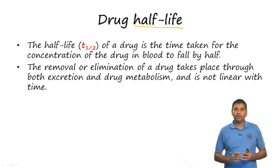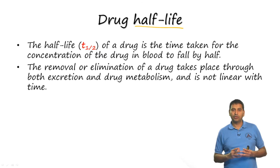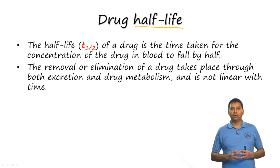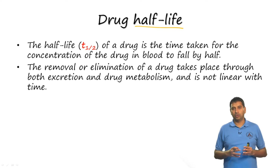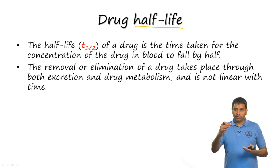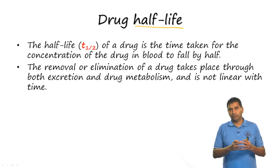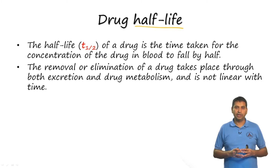The next important thing about the journey of a drug is the half-life of a drug. Half-life is the time taken for the concentration of the drug to fall by half. So, you take a dose of, let us say, 200 mg, which contains some amount of active ingredient. How much time does it take for that active ingredient to reach 50% of the original concentration? This fall, or removal, or elimination can take place through excretion or metabolism.